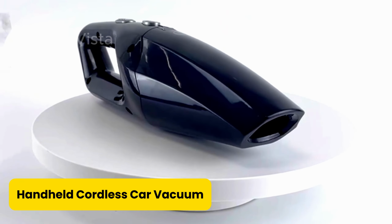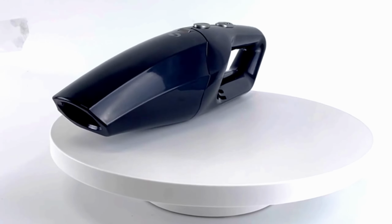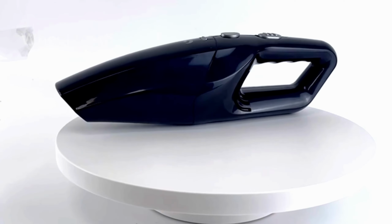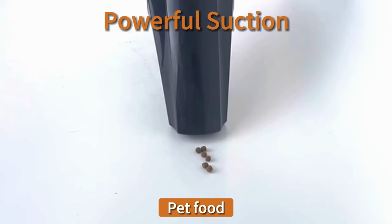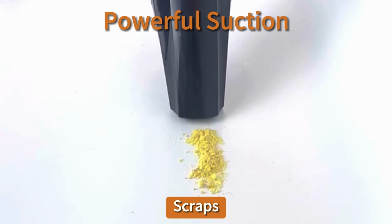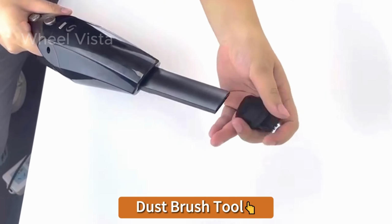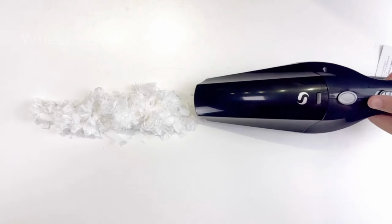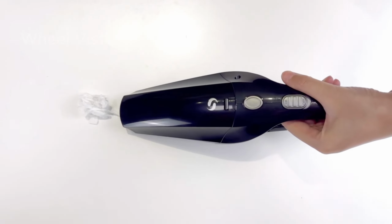Handheld cordless car vacuum. Dust, crumbs, pet hair, it builds up fast. This lightweight cordless vacuum weighs just 0.42 kilograms and is easy to handle. It includes brush and crevice attachments for cleaning seats, corners, and tight spaces. The HEPA filter is washable and reusable, helping maintain suction power. Rechargeable and portable, it keeps your car interior clean without needing a full-size vacuum.